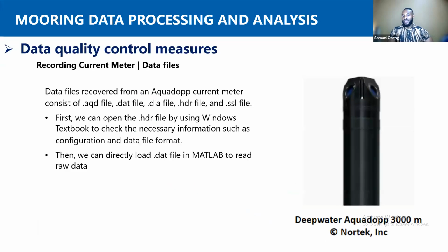Most times it consists of different types of files, all right? You first open the HDR file using Windows Textbook, and then you directly load the file into MATLAB, and that's how you're able to do your data processing.